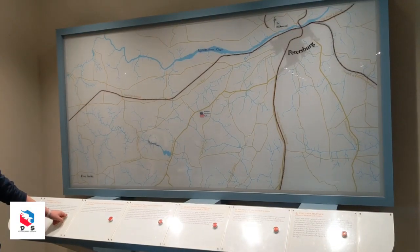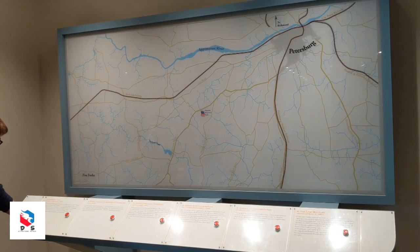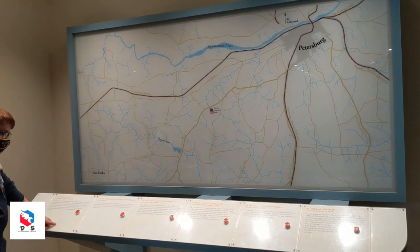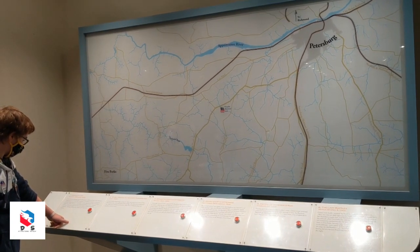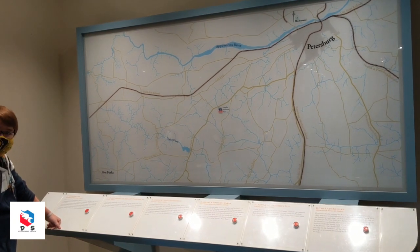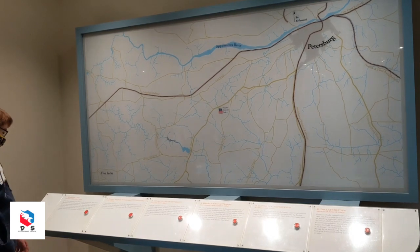All right, so this is an interactive map. Tim's going to show you there are six different stages, from the beginning of the Dimmock line to the last battle. So I'm going to have Timmy hit those just so you can see exactly. The first one is the Dimmock line.